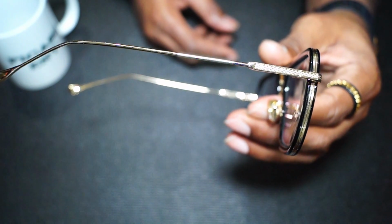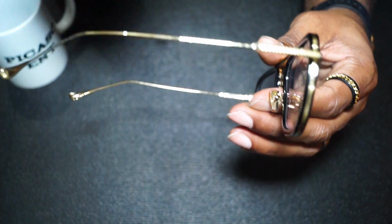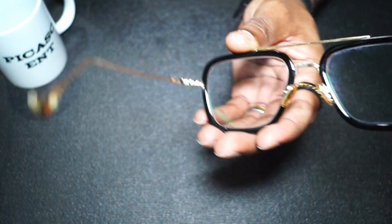here's a look at the side, at that arm. Very nice and thin, but I really love the gold trim around the black part here, and it's pretty solid. Now, trying on the glasses, it's very comfortable. There's no pinching behind the ears or anything like that. It just fits and sits perfectly on me, so here's a quick look.